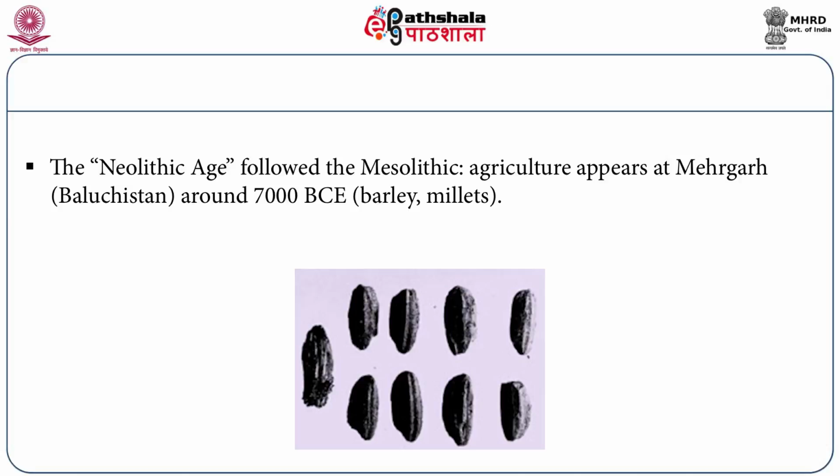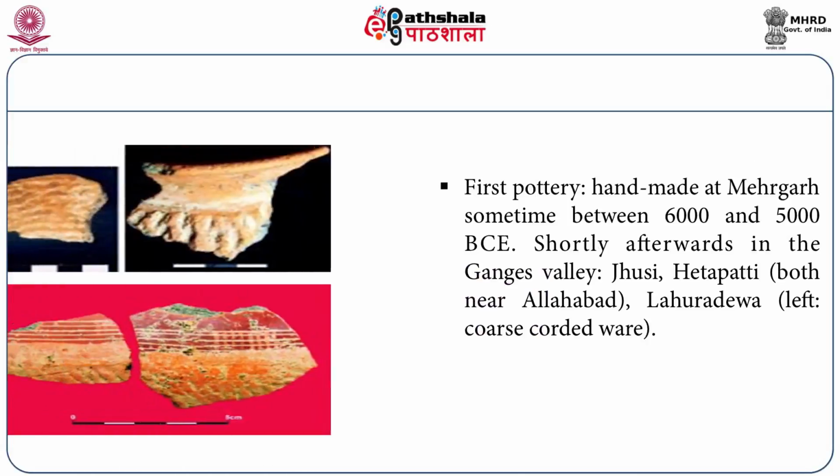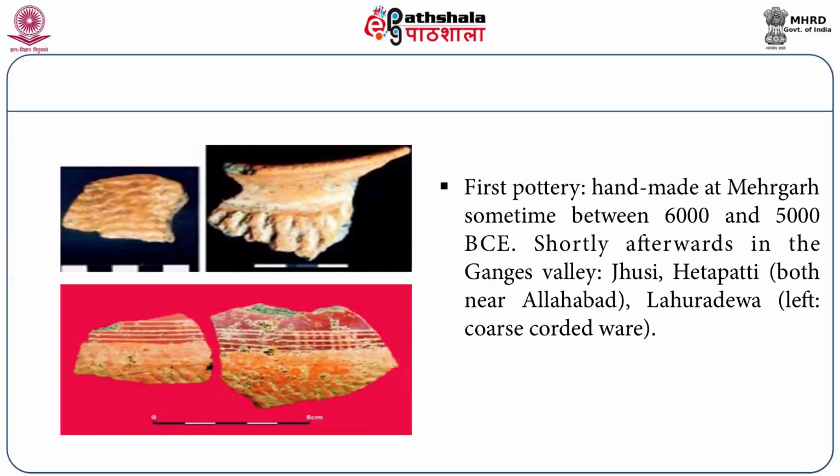We have evidence of wheat and barley being cultivated, domesticated varieties of wheat and barley, from the Neolithic Mehrgarh in Pakistan, and also in the Gangetic Plains, we have the earliest domestication dating back to the 7th and 6th millennium BCE, and also the presence of rice. Rice cultivation is documented in the Middle Ganga plain from the site known as Lahuradeva, datable to the 7th millennium BCE. Also, we saw the emergence of ceramic technology at the site of Mehrgarh. It emerges in the 7th millennium BCE.